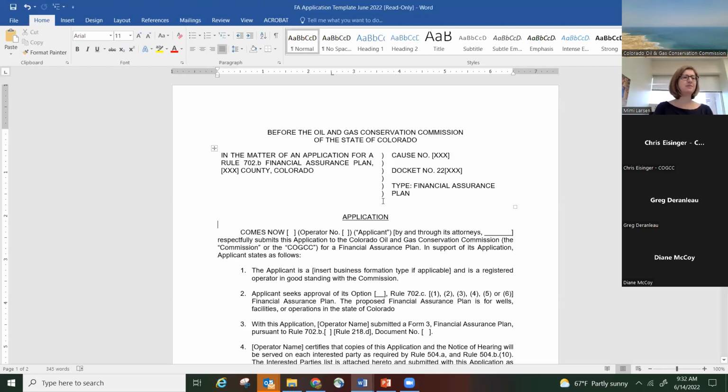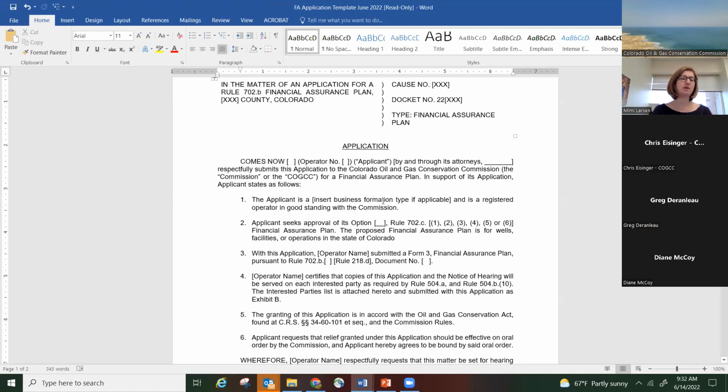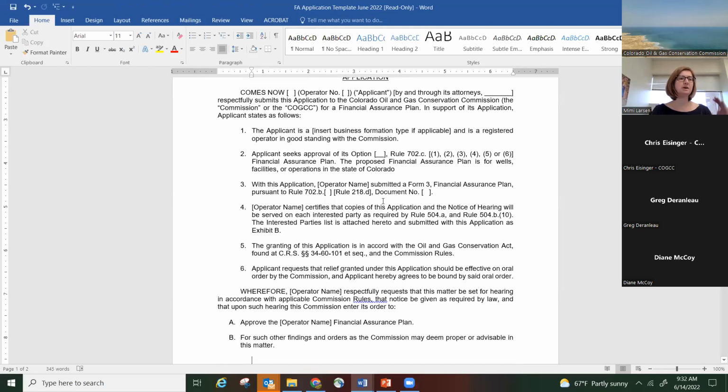So if you're familiar with the template that was created for the oil and gas development plans, the template for the financial assurance plan really mirrors that. So we're seeking the bare minimum information necessary for a hearing application to be considered by the commission. We just walk through the required elements that are set forth in the 500 series. I will note that we are not requiring operators to include the lands that are at issue for the financial assurance plan.